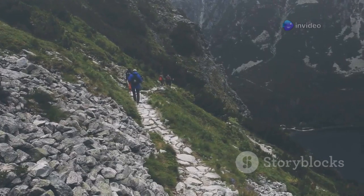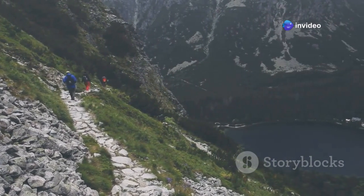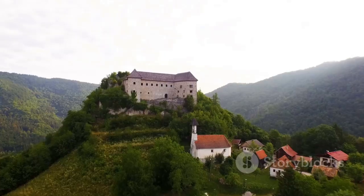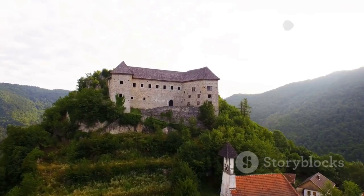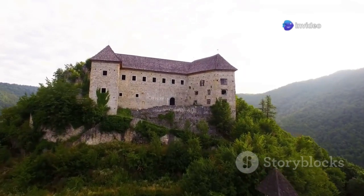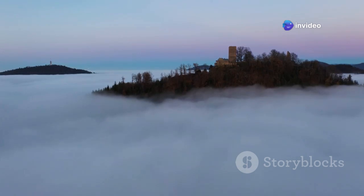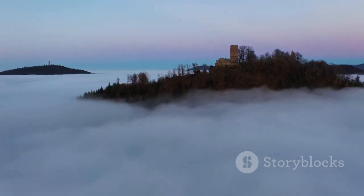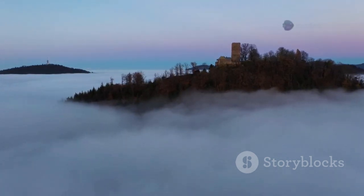The walk up to the castle is as rewarding as the view itself, a perfect blend of nature and history, where every step connects you to the stories of those who came before. Vaduz Castle isn't just a landmark on the skyline, it's the beating heart of the nation, a place where past and present meet in perfect harmony. In the quiet moments at sunrise or sunset, the castle seems to glow with a gentle magic, reminding us that sometimes the most powerful stories are found in the most peaceful places.